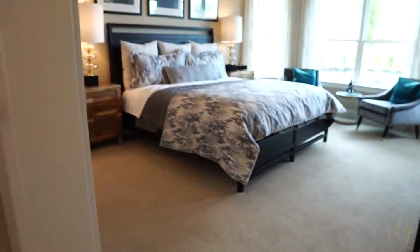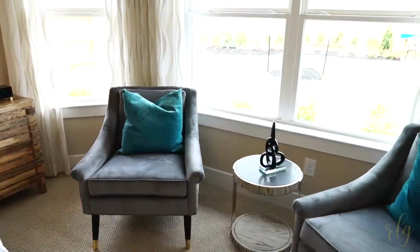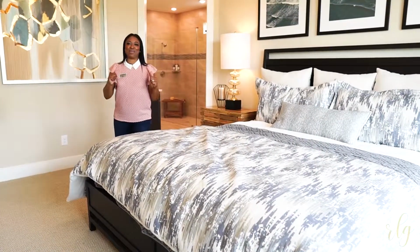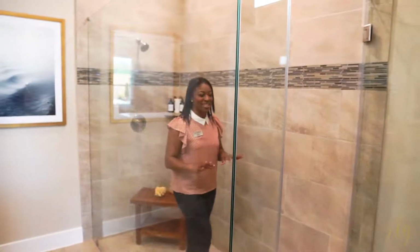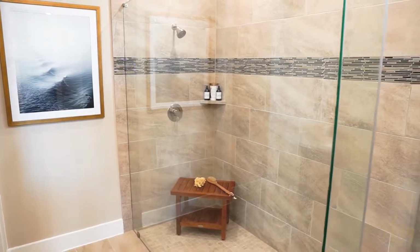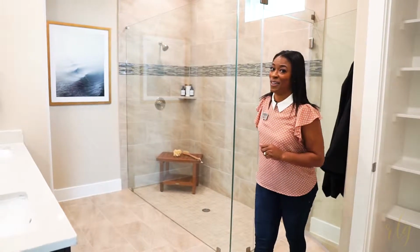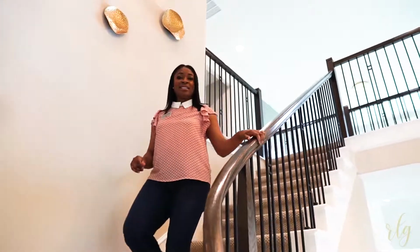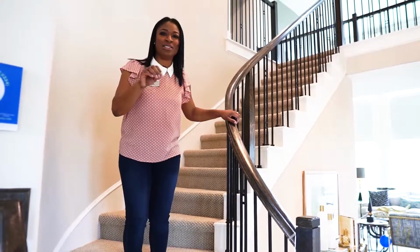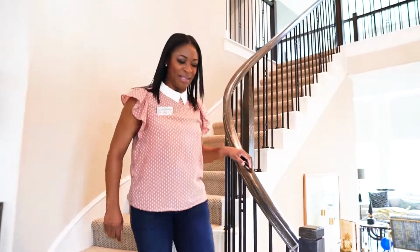The wedding is just the beginning. Enhance your relationship with this quaint bayed-out window space for you and your spouse to have great conversations. Another great feature is this master bath. Come check it out. This shower has enough space for both of y'all. I think it's time to have a little fun. This winding staircase definitely adds to your entry. Add a chandelier and you can definitely define this space.